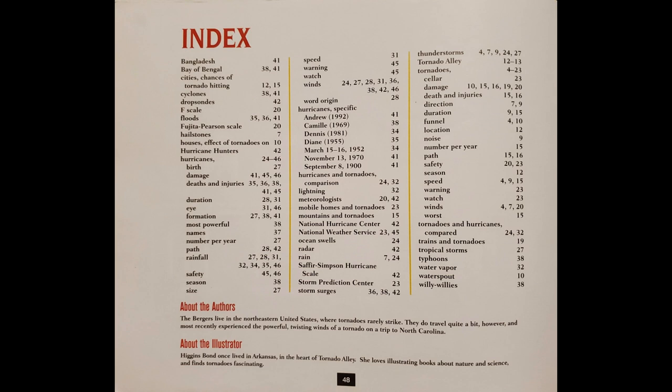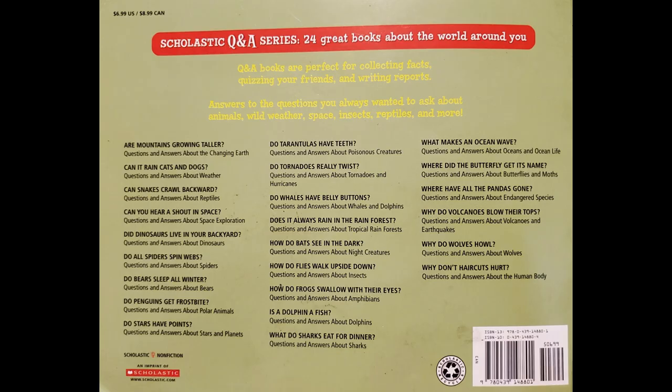About the authors: the Bergers live in the northeastern United States, where tornadoes rarely strike. They do travel quite a bit, however, and most recently experienced the powerful twisting winds of a tornado on a trip to North Carolina. The end.